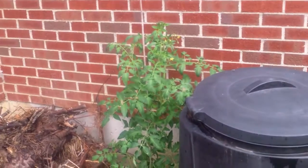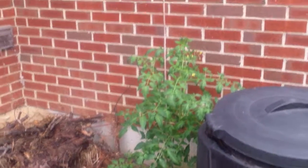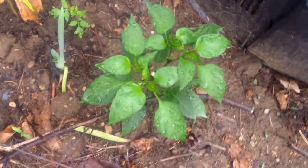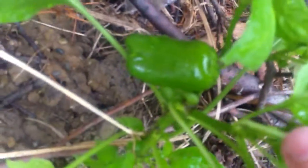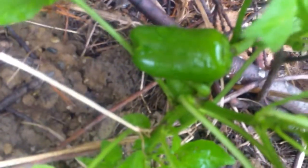My tomato plant's really starting to take off over here. I also have a pepper plant down here. Probably a yum yum pepper, not sure. My other two peppers, and I believe it's this guy here, has some peppers being put on. This one too, might be a bell pepper. It's getting to be bigger, so I'm assuming that's a big bell pepper.